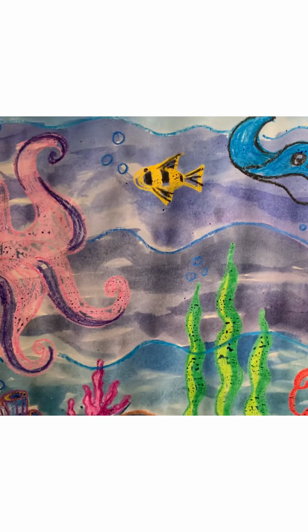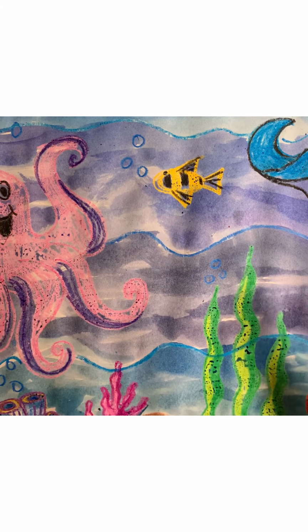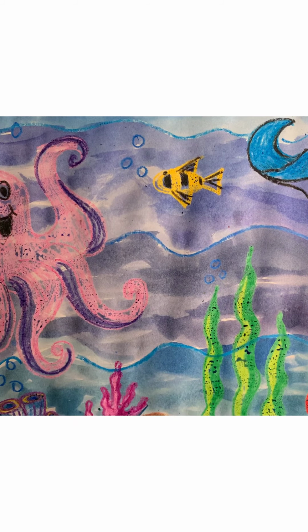Okay, so let's put our paintings down for a bit. I think this looks absolutely terrific. Let's let it dry, and then we'll come back and we'll add the glitter to the golden octopus.